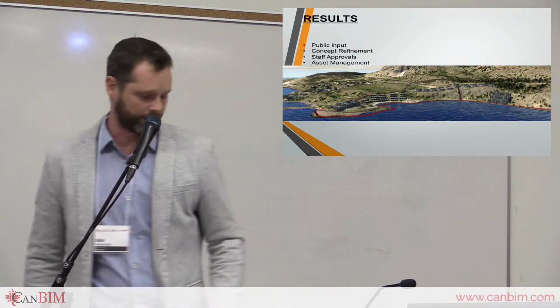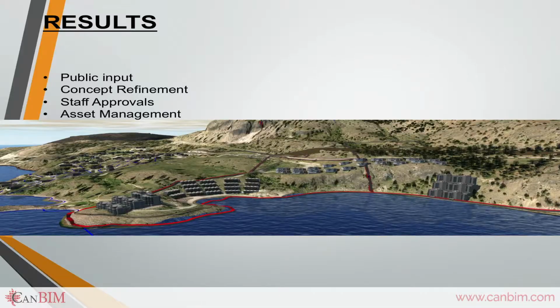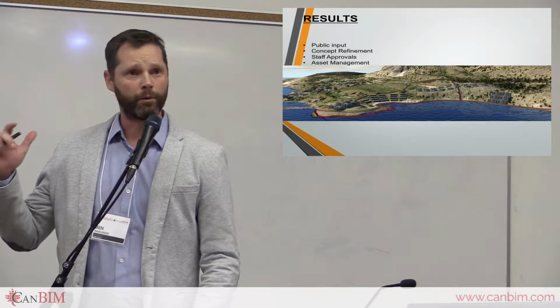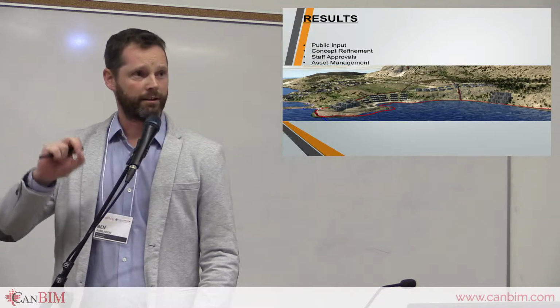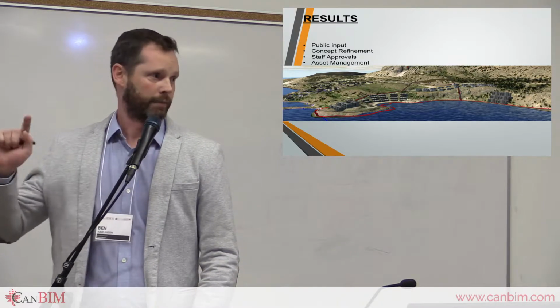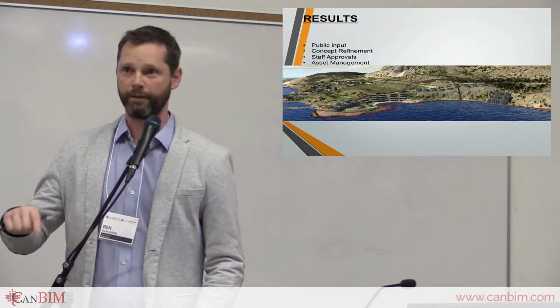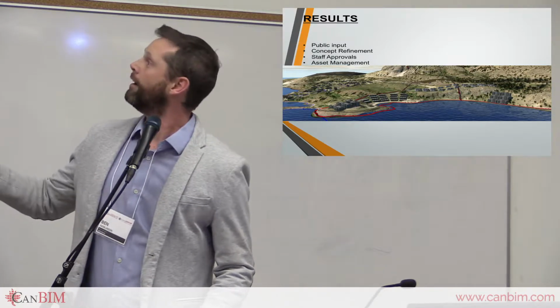So yeah, the results, again, if you're civic side: public input, concept refinement, staff approvals. I mean, shadow casting is a huge thing for the general public. And then also a sense of public realm. In InfraWorks, you can get down to the gutter line. Like I can go to, I don't know if you know, Liquid Zoo in Kelowna. I can go to the gutter and see where people sleep after they get wasted in Kelowna.